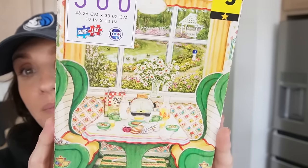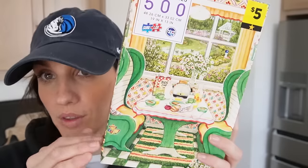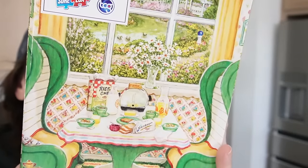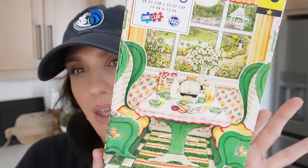I feel like this puzzle, a lot of you may love this puzzle. It was $5. I think it was worth it. That looks so cute. Like, this makes me want to actually work the puzzle. Something about it reminds me of, who's that artist? And she does calendars. Not Gooseberry Farm, but am I thinking of Engelbright? Mary Engelbright, is that who I'm thinking of?